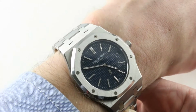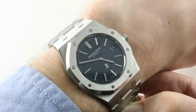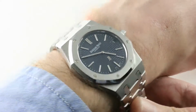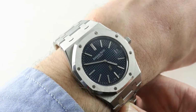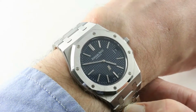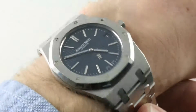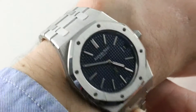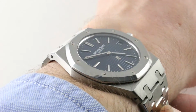Today, we are discussing the Audemars Piguet Royal Oak 15202ST, the extra thin and the closest living descendant of the 1972 Gerald Genta prototypes. This is truly the 39mm ultra thin Royal Oak of your dreams. If you were to meet the Beatles, you'd probably want to meet John Lennon or Paul McCartney. And if you're going to wear just one Audemars Piguet, this is the Audemars Piguet and the Royal Oak.